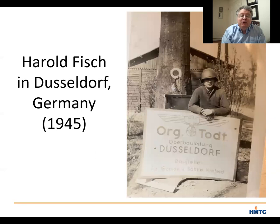This is a picture of Harold Fisch on the outskirts of Dusseldorf, having pulled down a sign celebrating a Nazi construction project. It was in Dusseldorf, according to what he later told his sons, that he and his buddies pulled down a Nazi flag that was flying over a police station and then began to decorate it in their own way.